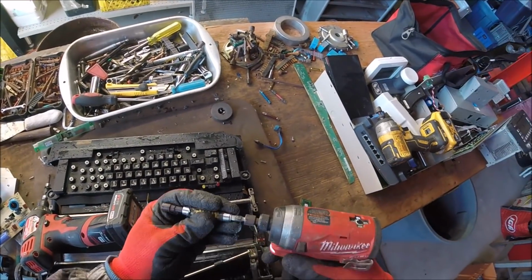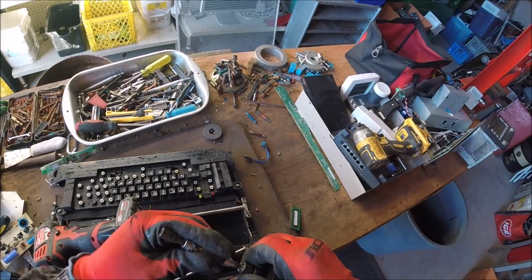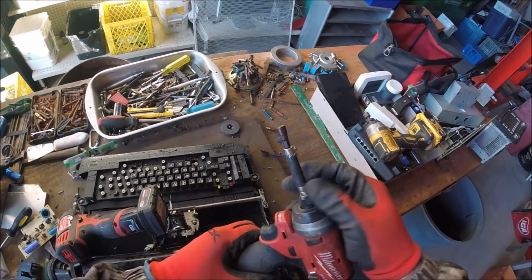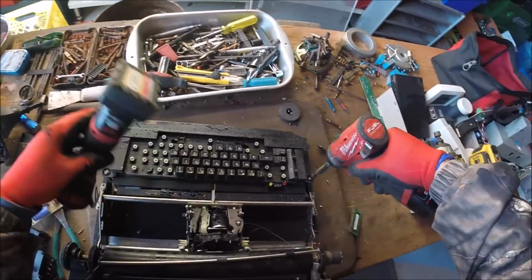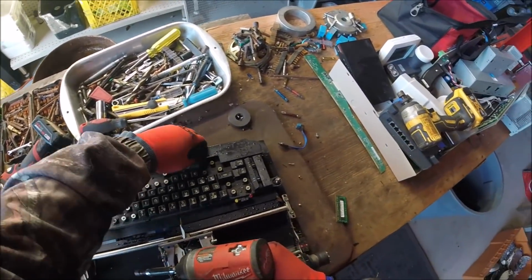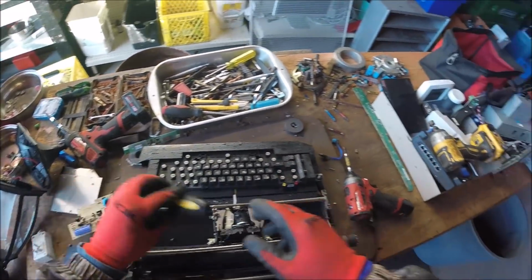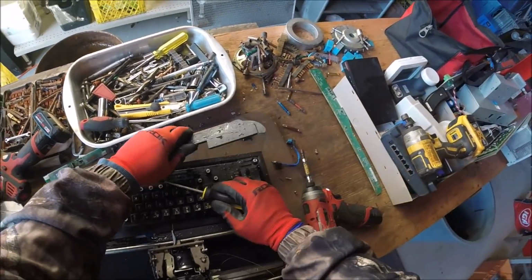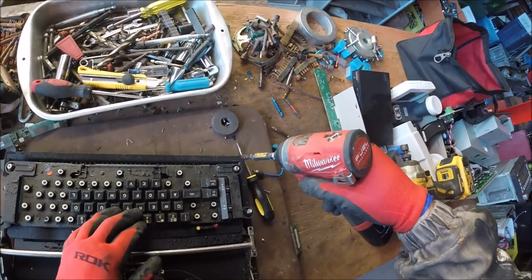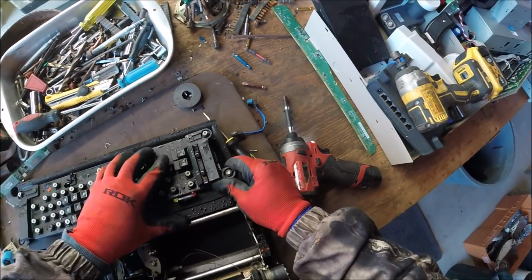Okay, so I can pull the keyboard off too, I think. That's it. I got a bit on there. So that's why I couldn't get it out, because all this stuff here doesn't seem to want to come off. Some different kind of bit there.